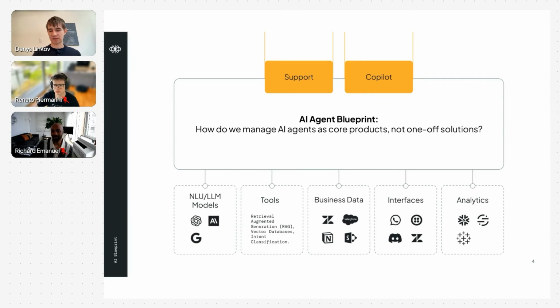And within this sort of series, I'm not sure which one we're on. It might be 5 or 6. I can't remember now. Maybe more, but our core idea here is showcasing some use cases and blueprints for how you build AI agents as a product rather than just one-off solutions. So we want to make sure that you're incorporating all the different models you want to use, experimenting, deploying different interfaces, having all the business data that you need, and then having those feedback loops to actually improve your agents.